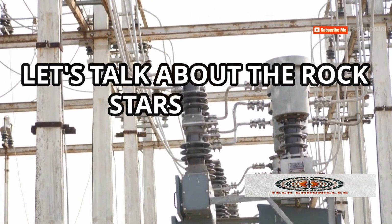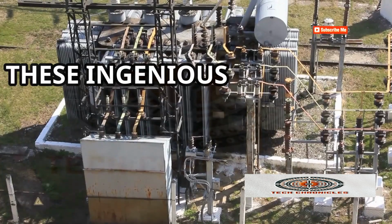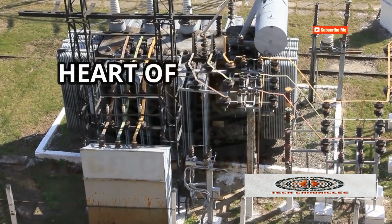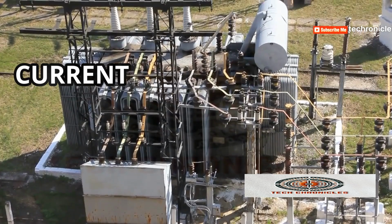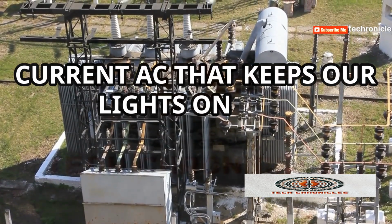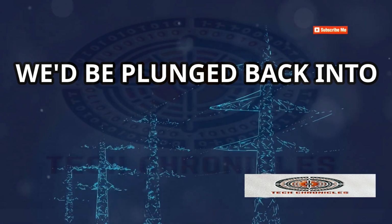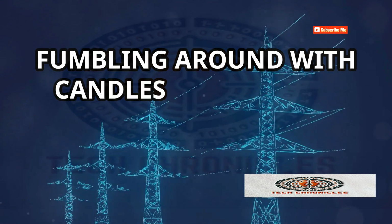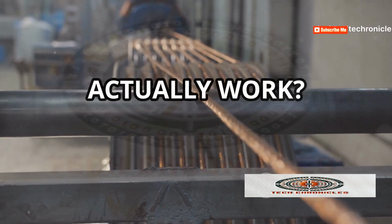Let's talk about the rock stars of the electrical world, AC generators. These ingenious devices are the beating heart of our power systems, tirelessly churning out the alternating current, AC, that keeps our lights on and our smartphones charged. Without them, we'd be plunged back into the dark ages, fumbling around with candles and carrier pigeons. But how do these electrical marvels actually work?